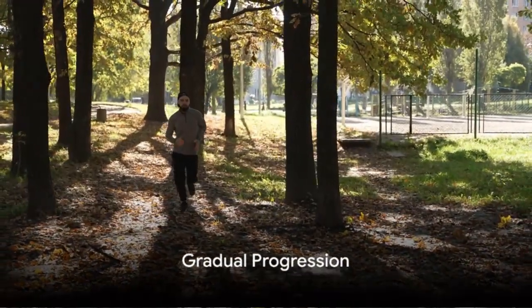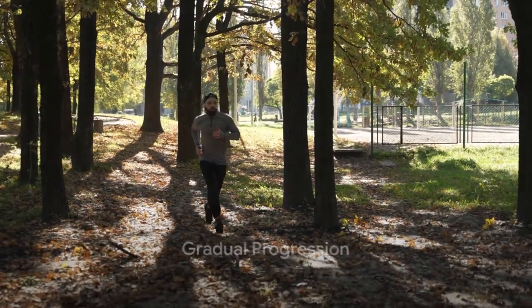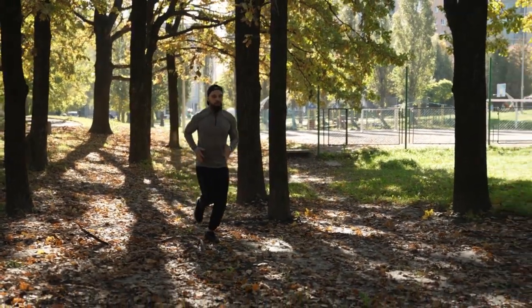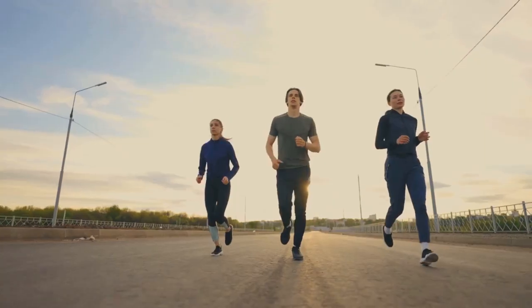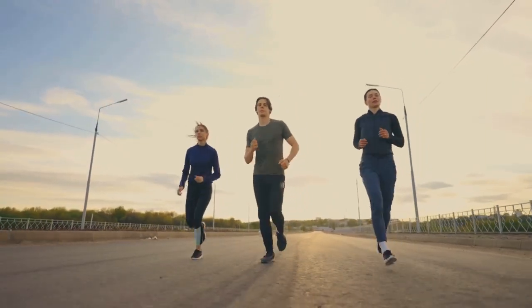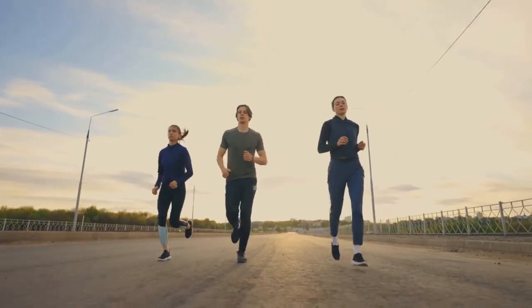Once you're all geared up, it's time to start running, but remember, it's all about gradual progression. Start slow, then increase your running distance and speed gradually. Your initial goal might be to comfortably run 4 to 6 miles once a week in about 40 to 50 minutes.